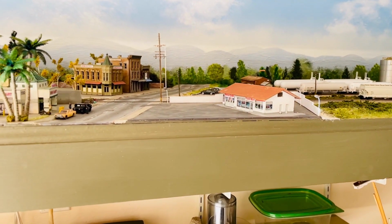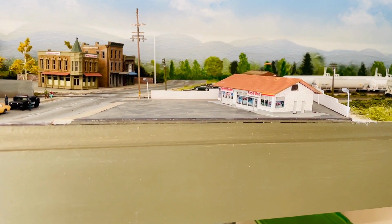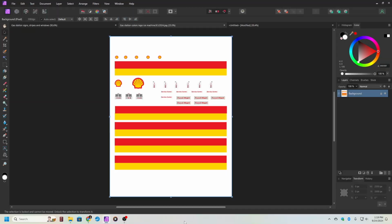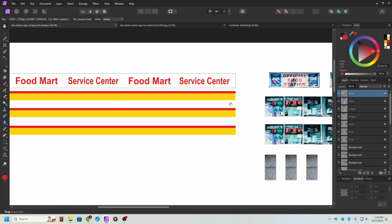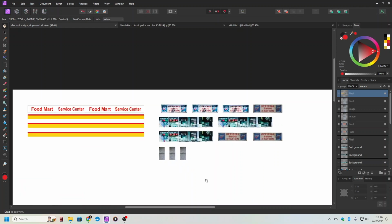I'd previously downloaded the colors for the stripes from the web after doing a search for Shell gas station signage. What you see in front of you is a shot from Affinity Photo, and I have pulled up a document I created probably last year, but I want to show you how I used this sheet to create this sheet. Let me zoom out. So this is the decal sheet that I ended up using.